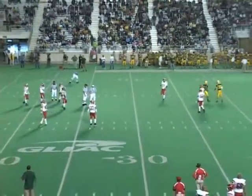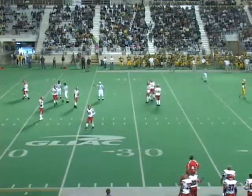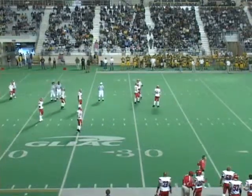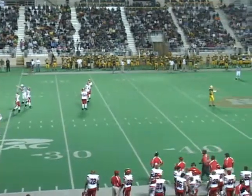Interesting to see Carter Kopak. He had a lot of time in the pocket on that play, and we saw his arm strength. He got that ball at least 20, 30 yards on the play. That's the kind of play that's going to explode this offense.